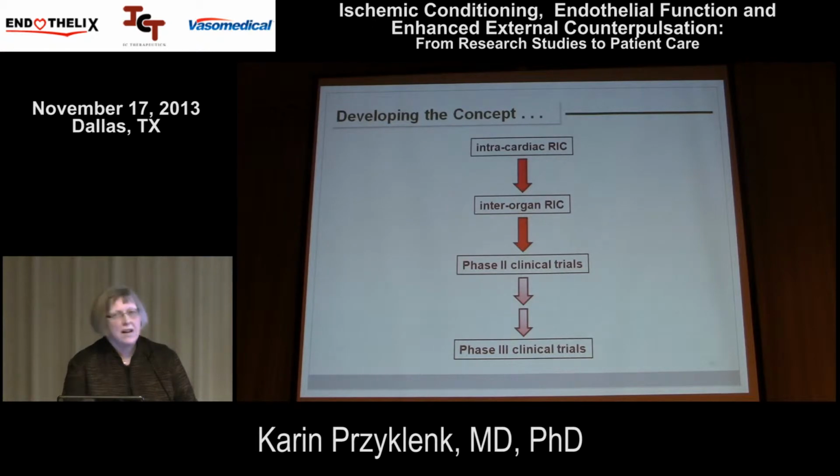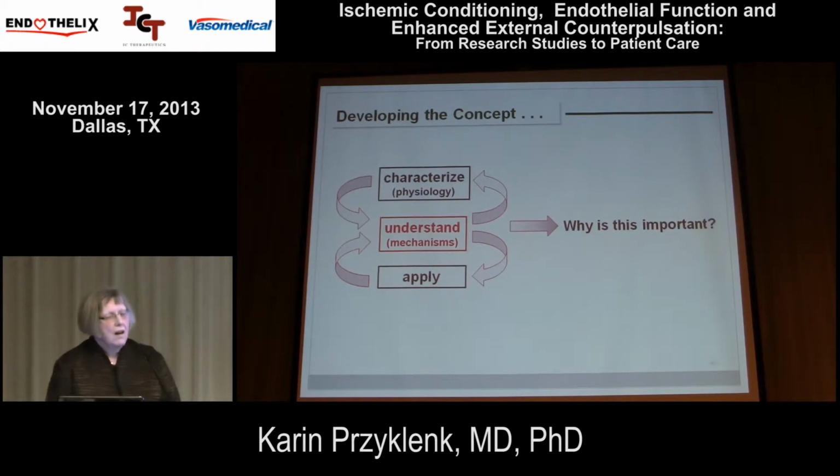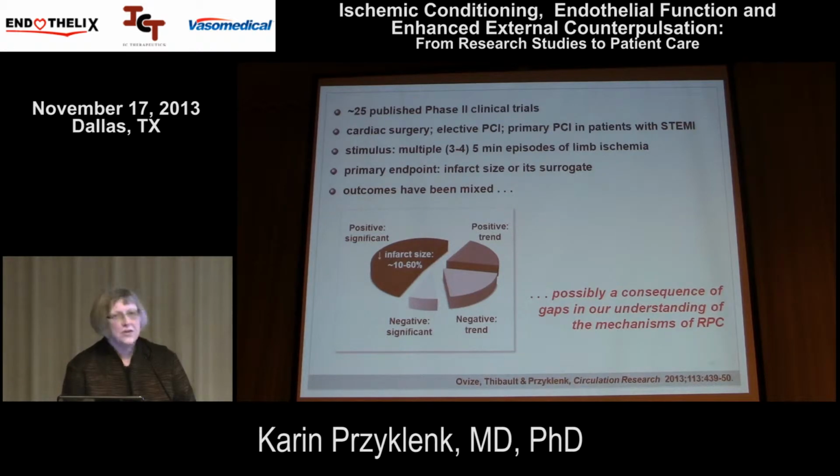And in the ensuing years, the concept has continued to develop very rapidly to the onset of small phase 2 clinical trials. And at the moment, there are at least 2 large phase 3 clinical trials in progress. But while the field has moved very rapidly in terms of clinical application, it has lagged behind somewhat in terms of characterizing the phenomenon of remote conditioning, and has lagged even further behind in developing an understanding of the mechanisms of this phenomenon. And you might say, well, so what? If it works, who cares if we know the mechanism? But I would argue this is critically important, and I think it's underscored by these facts.